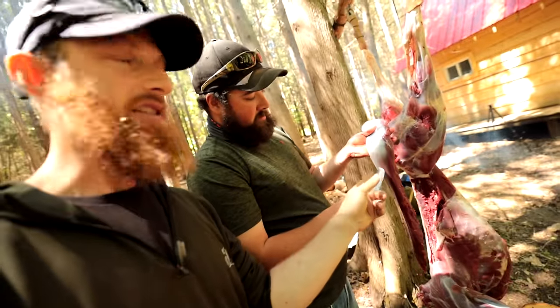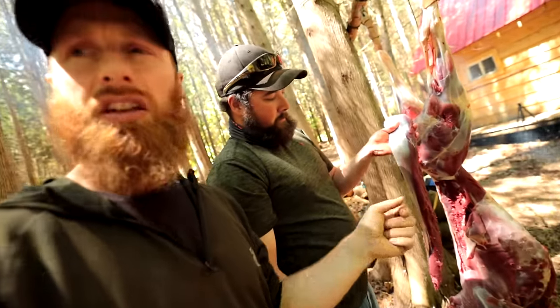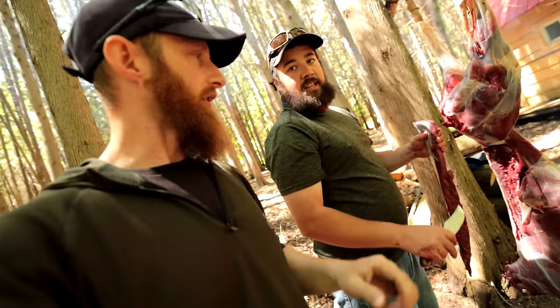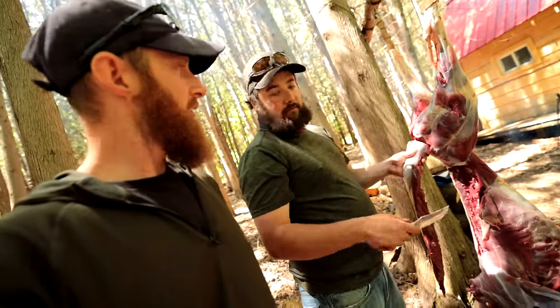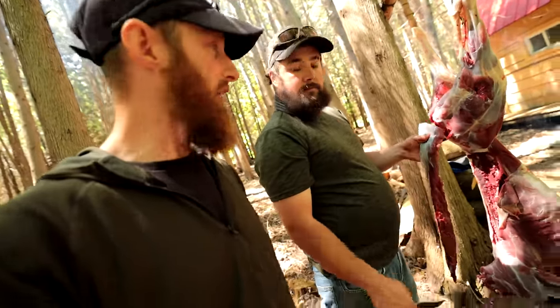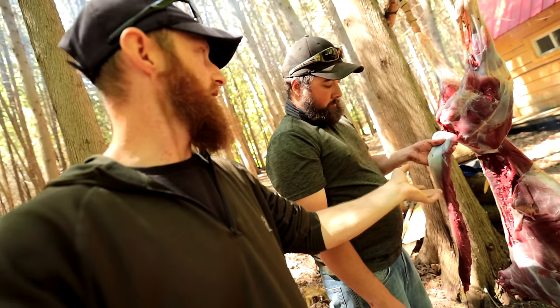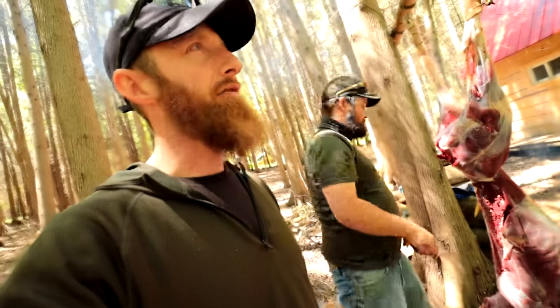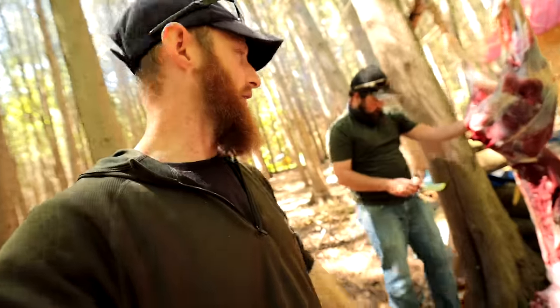The only thing with the backstrap that would have to be removed is the silver skin on the back. That's a tendon that runs the whole length of it. So you would fillet that like a fish. You lay it down flat and just run your knife along it, just like you're taking the skin off of a fish. It's a thin, thin layer, but that's sinew. You can use that for all sorts of things, bow, fishing bow, arrows, and all that good stuff.